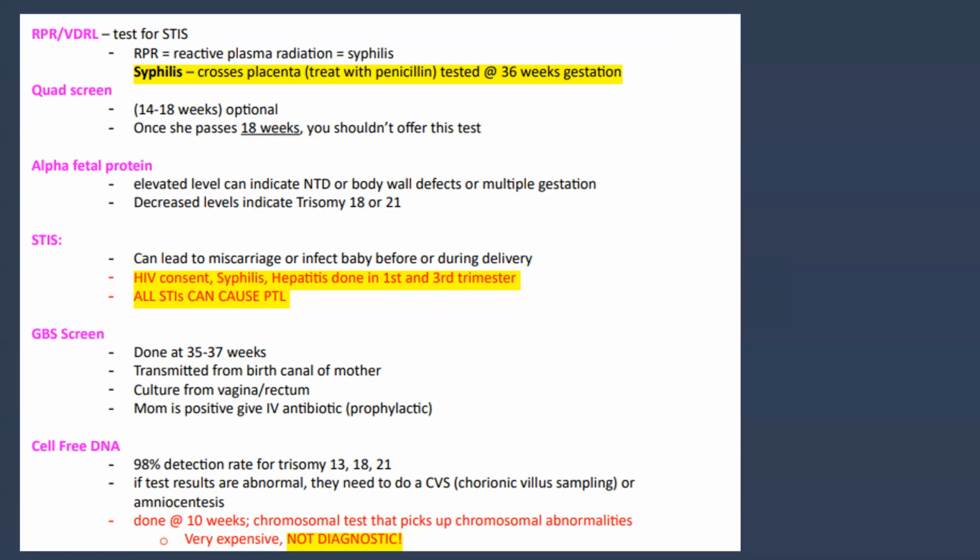The quad screen is an optional screen, and it is around 14 to 18 weeks. Once she passes 18 weeks, you shouldn't be offering this test. We have the alpha fetal protein, and if you just want to put an arrow, elevated levels indicate neural tube defect. Decreased levels indicate Down syndrome. Okay, within STIs, this is very important because this can lead to a miscarriage or infect a baby before or during delivery. But the overall takeaway is all STIs can cause preterm labor.